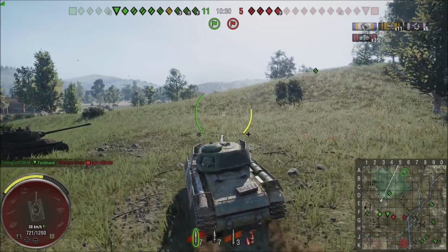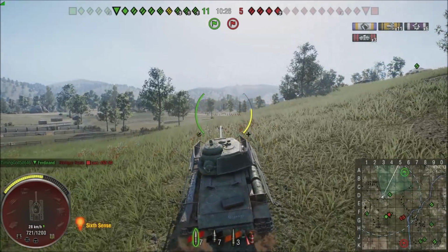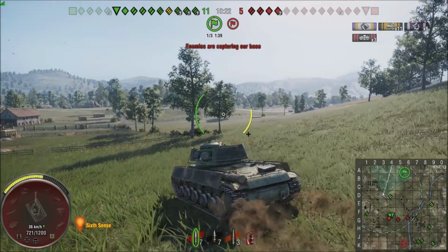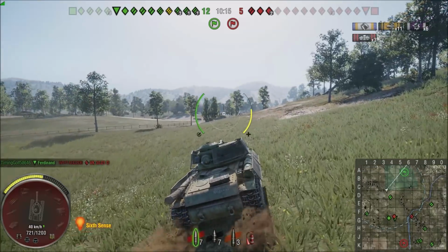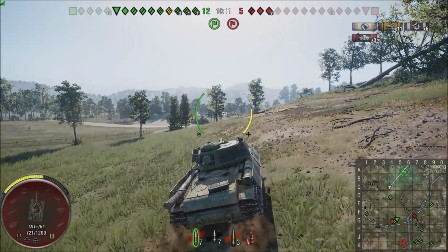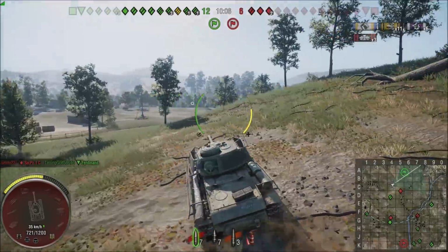So, yeah, I started falling back because I saw this light tank back here, and I was afraid that he would start capping the base. So I'm going to use my mobility, which is amazing, and I'm going to push myself back. Now, you've got to take into consideration this is a Russian heavy tank, which means it doesn't have much in the way of gun depression. I believe it's 6 degrees of gun depression, so it's not the greatest. But it's still usable in certain situations.